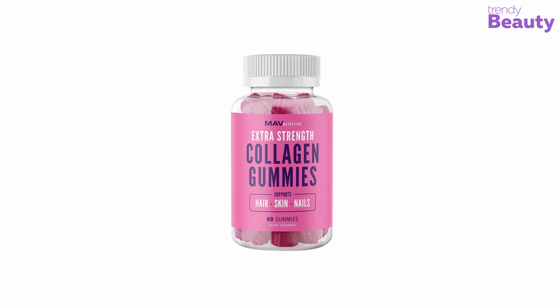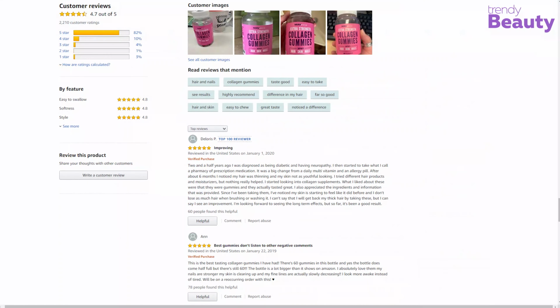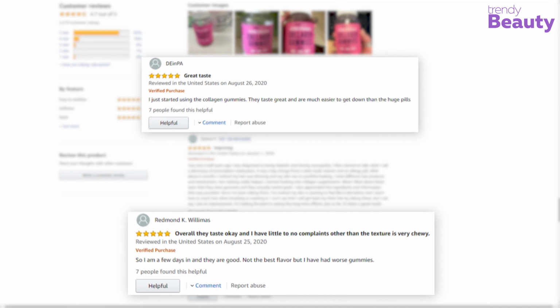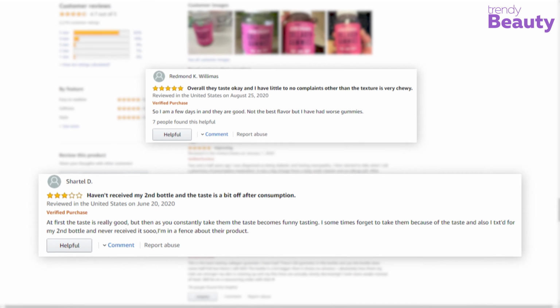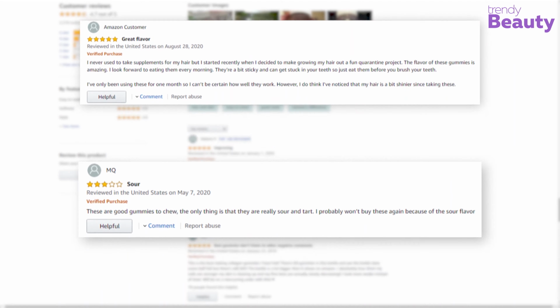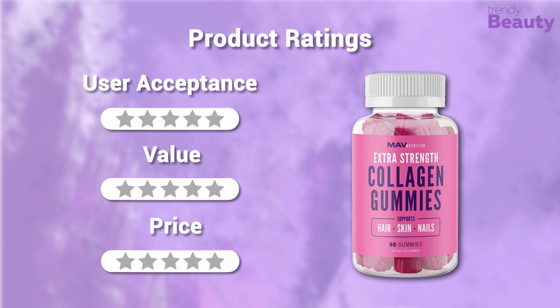The MAV Vitamin Gummies has received quite a good number of reviews and ratings on Amazon. According to the reviews, this product has met the expectations of its users and provided them with satisfactory results. But some users complained that they faced breakouts and side effects after using the product. Let's check out the ratings for the collagen supplement.